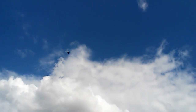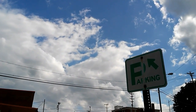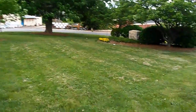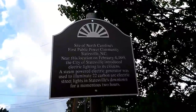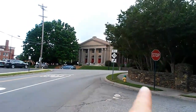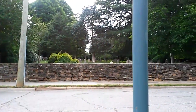While we're at it, we can film the plane here. It's the backside of what I just showed you. We're going to be doing a lot of stuff out here in Statesville, North Carolina, because there's a lot of history out here. So once again, let's go to it. I really don't know what that building right there is, but we're going to check it out. I don't know if I have time today or not, but we'll definitely look into it and see what it is. Another look at the cemetery we're getting ready to go into.